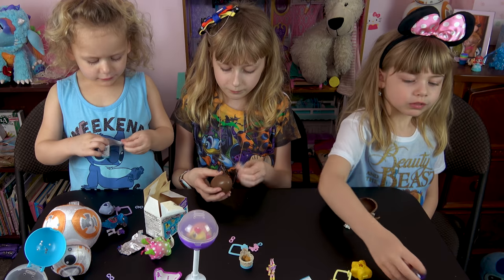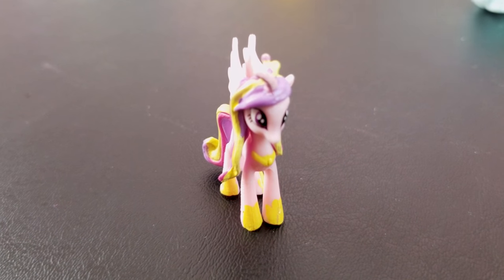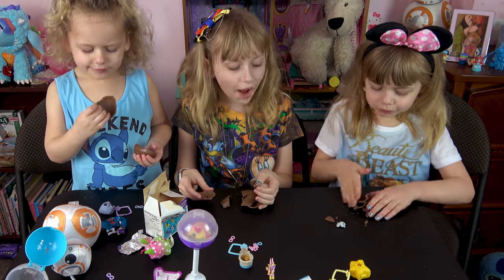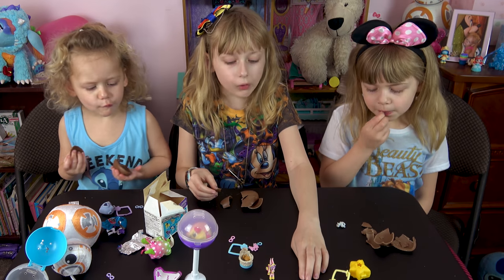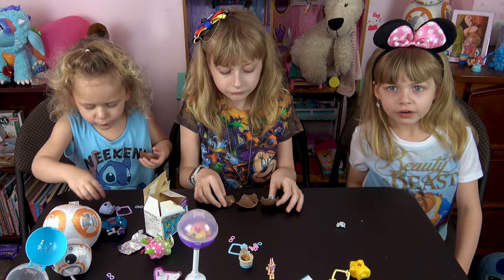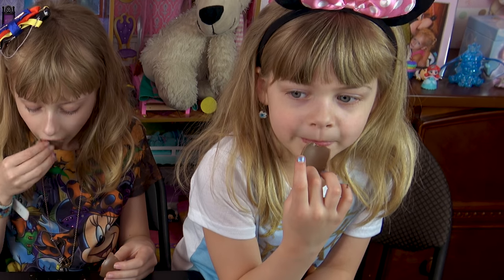Wait, where is her? Rarity is pretty cute. Her hair. I like your ponies. Whoa, oh my god, it's so good. How's the chocolate, ladies? Mm. So good. Did Lily get the same one as Bella? Uh-huh. Princess Cadence. What did I get? Rarity. Bella, what's better? This chocolate or the Kinder chocolate? This chocolate's better.